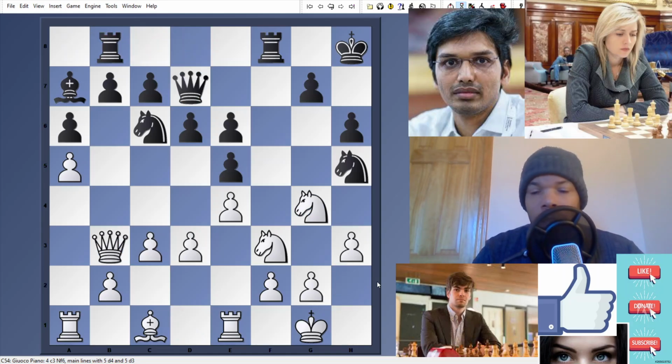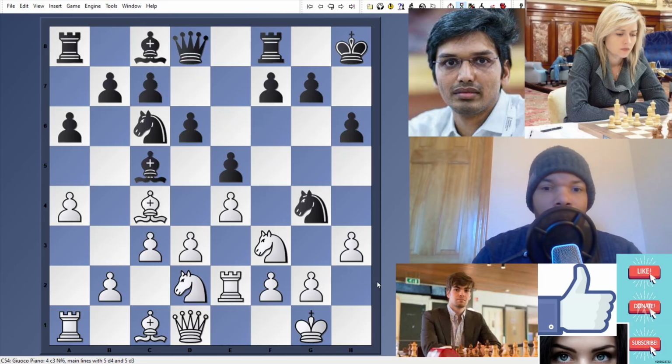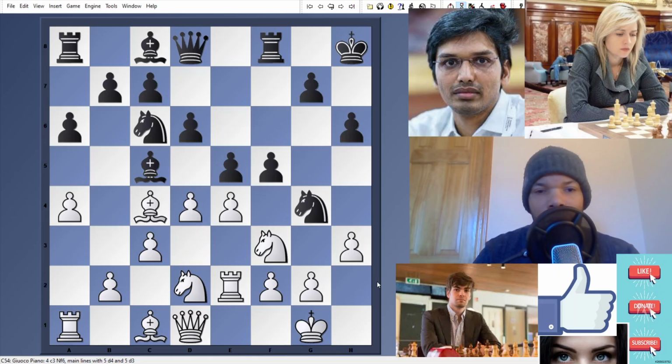All right, but Harikrishna had something up his sleeve. So after h3, he played this dynamic continuation f5, obviously willing to give up a piece here. Van Foreest decides to cut off the action of the bishop on c5, and he throws in this move d4. We're going to get back to all of this later, but I want to go through the main moves first, and then we'll come back and analyze in the post mortem here.